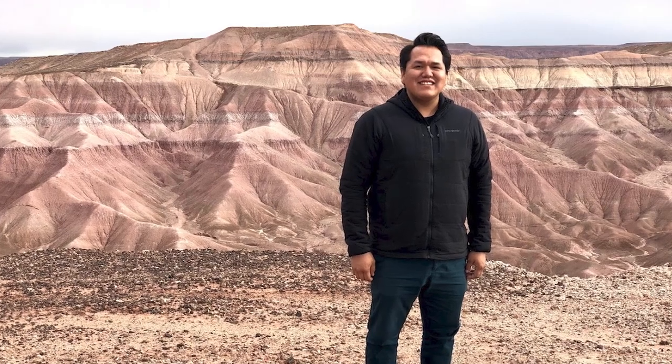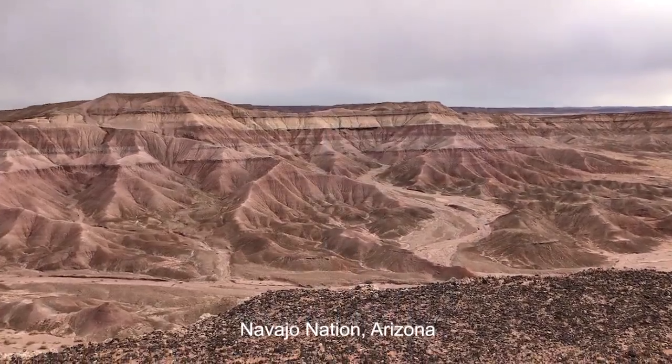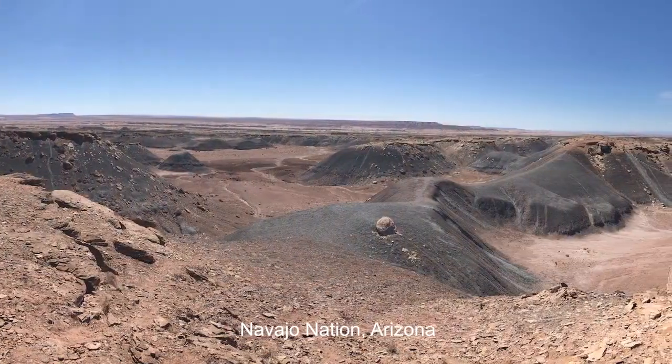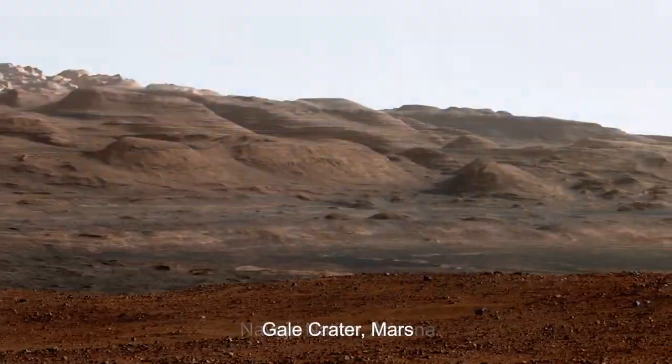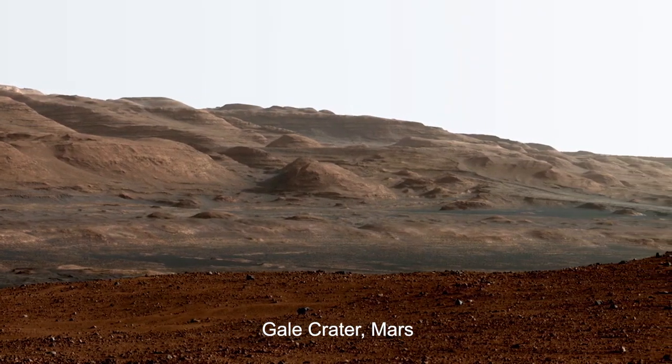For me personally, I come from an area in the US that looks like Mars. The Navajo Nation is a rocky desert landscape, and it really reminds me how similar rocky planets in our solar system can be. It's a very cool perspective to bring with you.